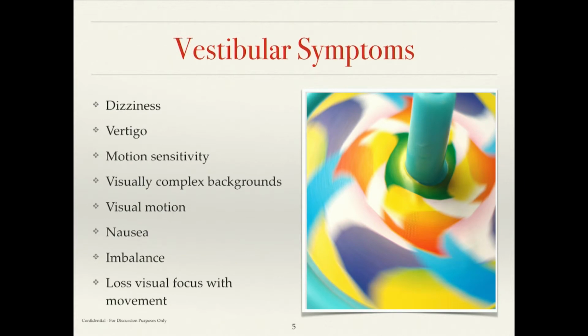So here are the typical symptoms that we think about with vestibular issues. And usually when patients think about dizziness, they actually think about vertigo. But what I try to explain to them is that I'm looking for a fuzzy, weird, off sensation that they're feeling in their head. Vertigo is when the room's actually spinning in circles, or internally you're feeling like you're spinning in circles.